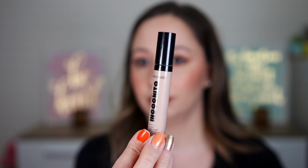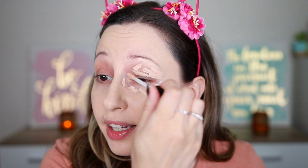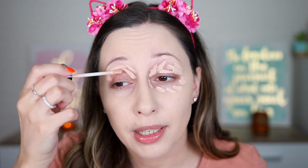So now I'm adding a little bit more product on my cheeks because I have more redness. On the eyes I'm gonna use this concealer by Wet n Wild. It is the Mega Last Incognito All Day Full Coverage Concealer. I have the shade Light Beige. This is a very nice concealer, also affordable if you're trying to find something cheaper in the market now.